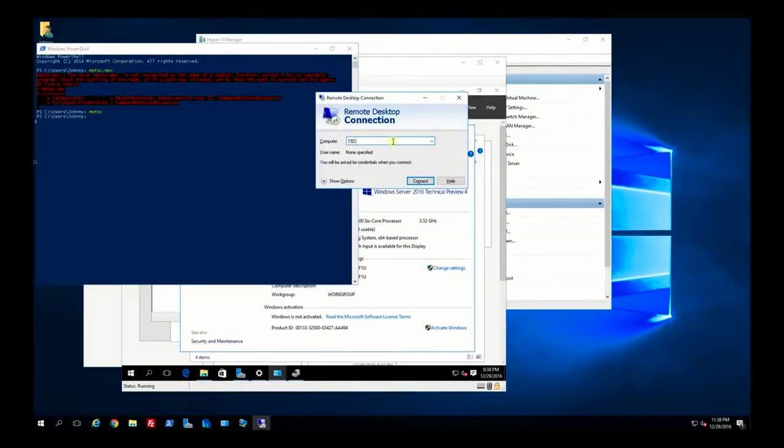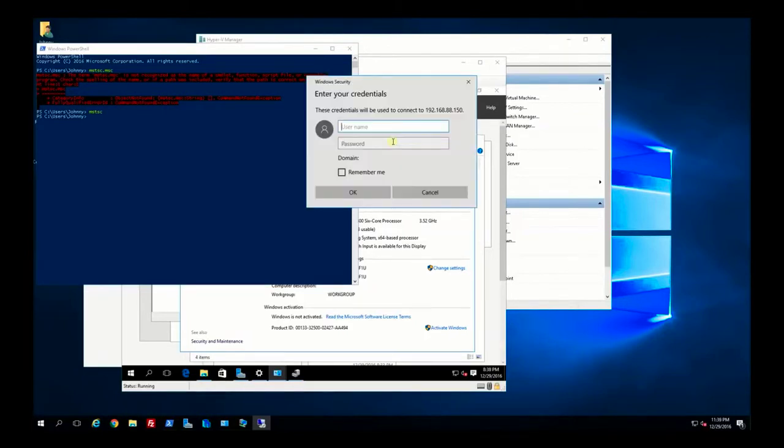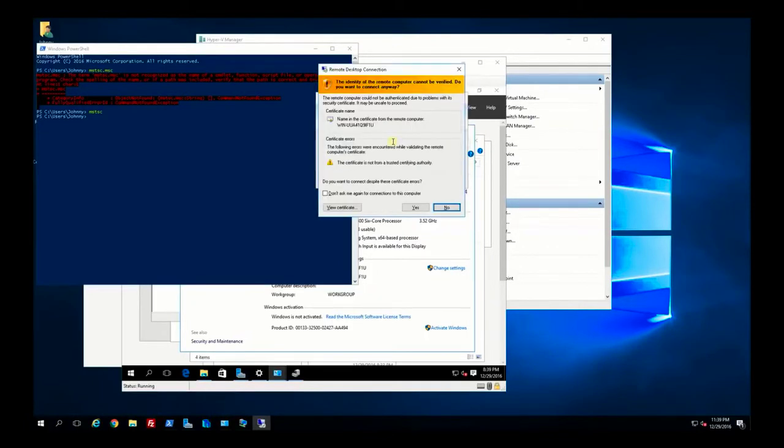And if I type in the IP address 192.168.88.150, you'll notice I'm prompted to connect. And my initial connection is simply administrator. And that is actually the machine name, the default machine name that was assigned. So now I am just RDP'd into my VM here.